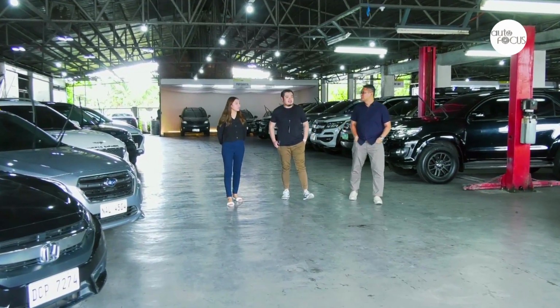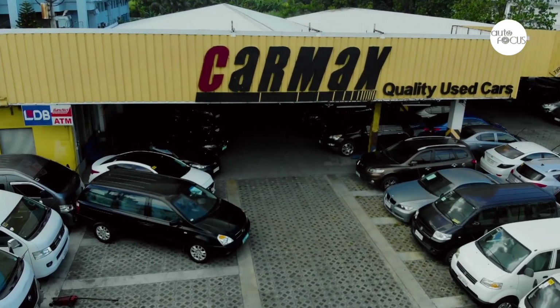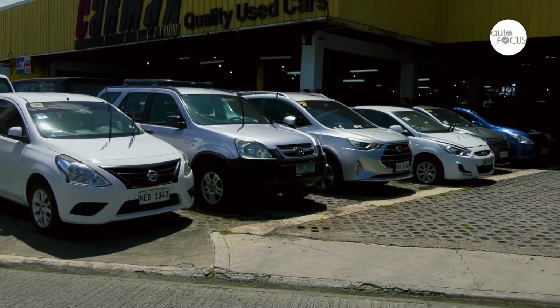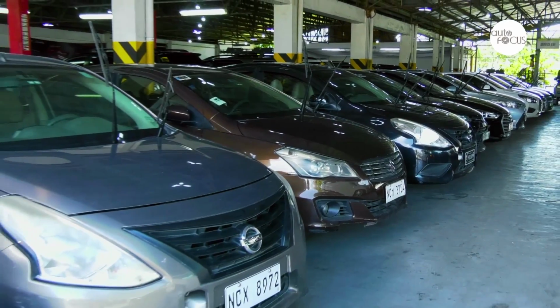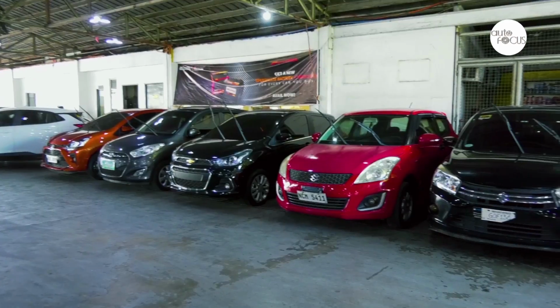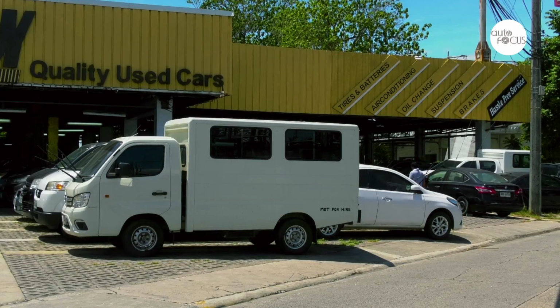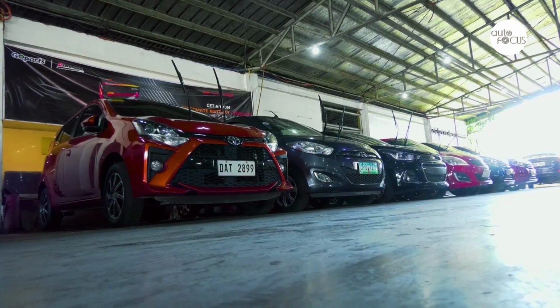Carmax was established back in 2009. We've been in business for the last 13 years. Essentially, Carmax was put up to take in the trade-in units coming from the Leica Auto Dealers Network. So essentially, you were supposed to be selling all those traded-in vehicles. Then eventually, we thought of making it a full-blown buying and selling of pre-owned vehicles.